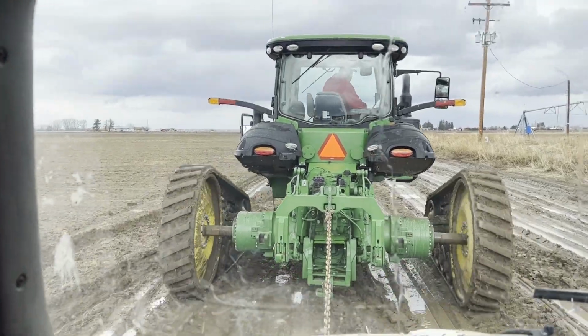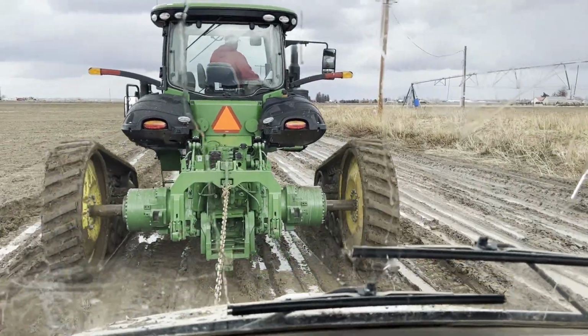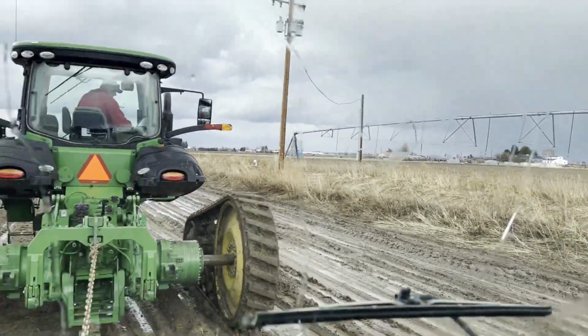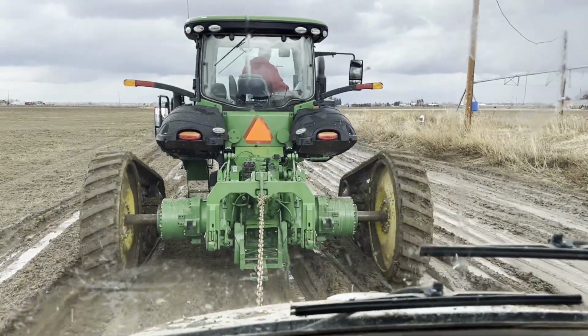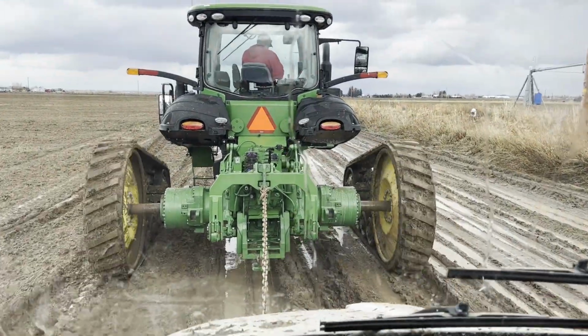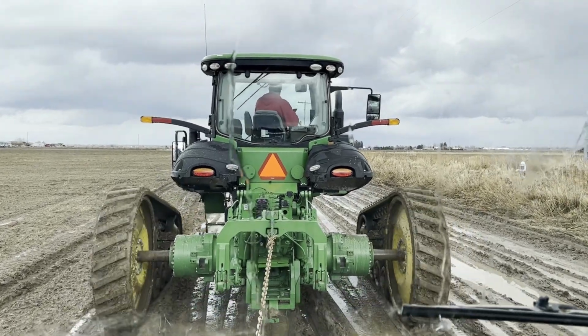Well, I'm hauling manure. And as you can see, it got a little muddy. We had about a 10 minute storm. That storm right there just came through. In 10 minutes, it dropped enough water to make it so I got stuck in the field. So the tractor is pulling me. I still have to unload my truck.